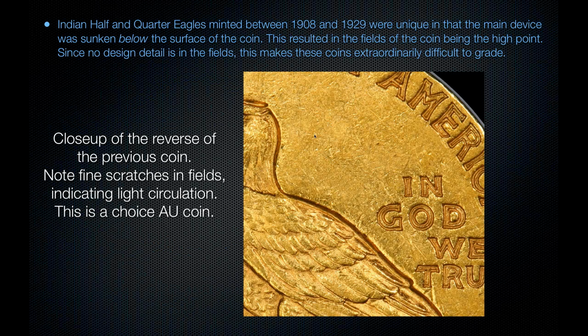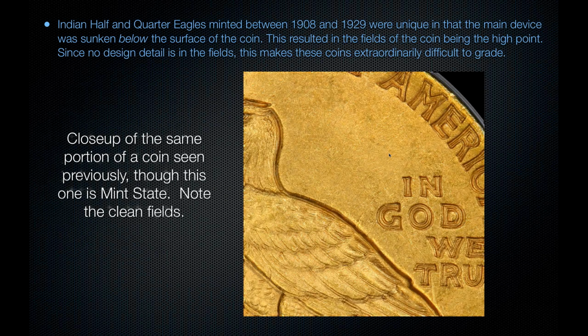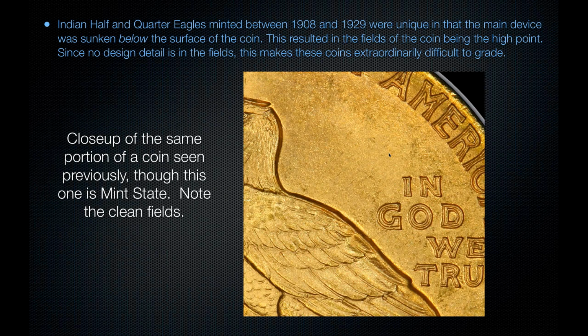This is that same AU coin that we saw before, and you see there's quite a few little scratches and marks. This kind of distinguishes an UNC from an AU, okay? This coin is AU, all right? Now this is the same portion of a previously seen coin, but this coin is mint state, okay? And you see virtually no scratches or marks in the fields. Again, this is not the normal place where you would look on a conventional coin. And that, again, is what makes these 2.5 and 5 Indians very difficult to grade. And once again, we'll go into more detail in the full course of Grading 102.